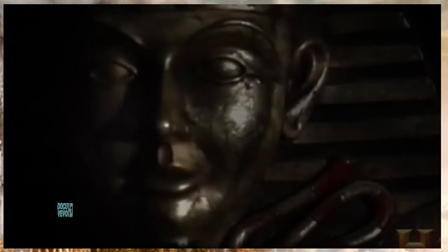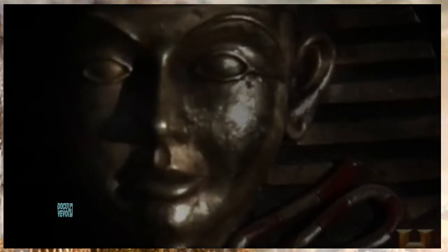In addition to finding the cause of King Tut's death, technology has also given us clues as to what he looked like. Using facial reconstruction, much like law enforcement uses today to help solve murder cases, scientists have created a lifelike model of the Egyptian king.